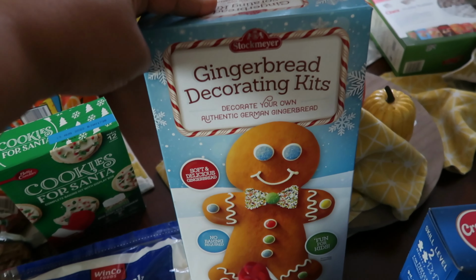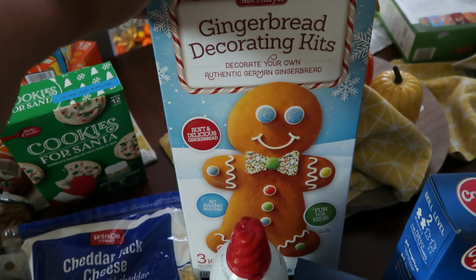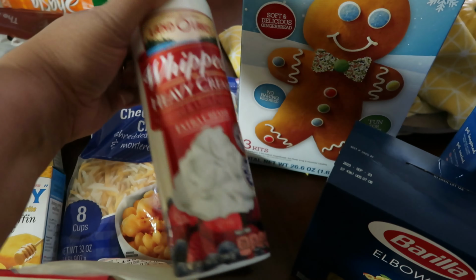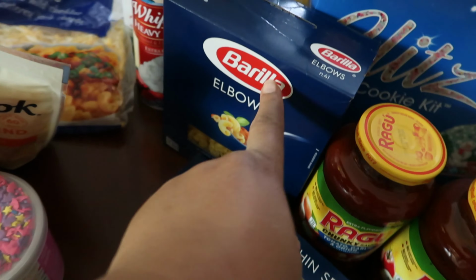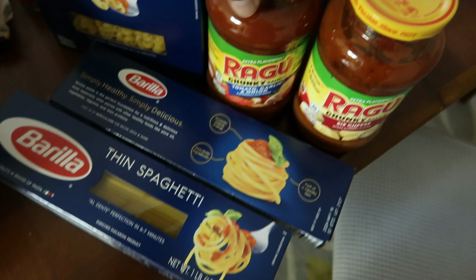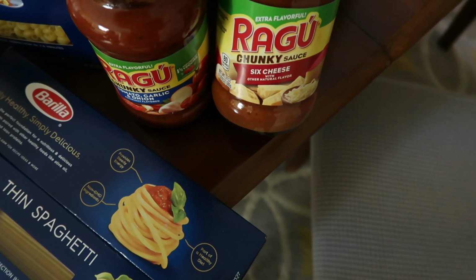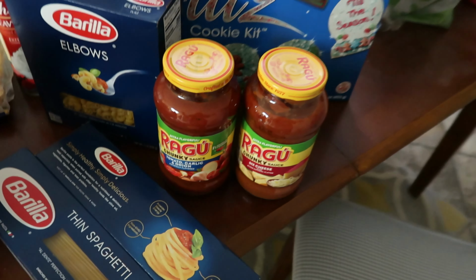I also got this gingerbread decorating kit. It comes with three. So each one of the kids will have their own to decorate. I also got a can of whipped cream. I got the macaroni and cheese. Of course, I got spaghetti noodles and this tomato, garlic, and onion. And I also got the six cheese. Those are the two kinds that I always mix together.